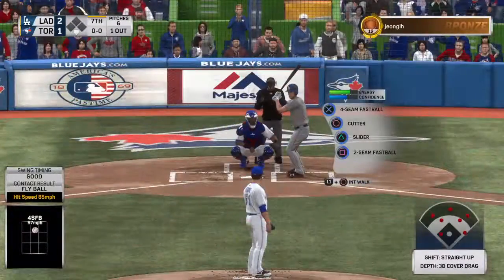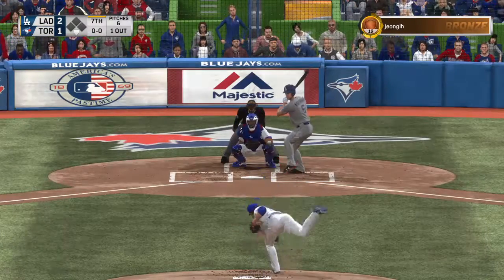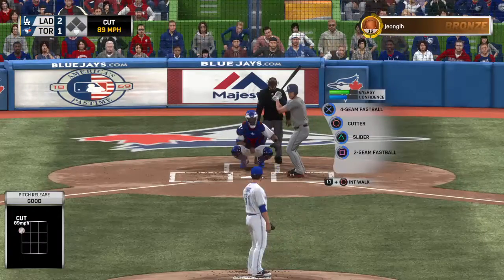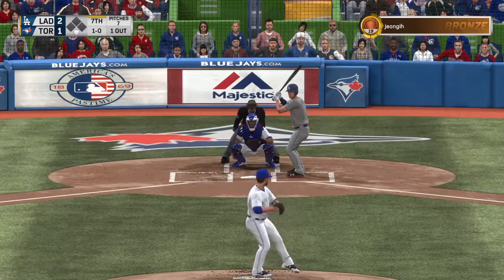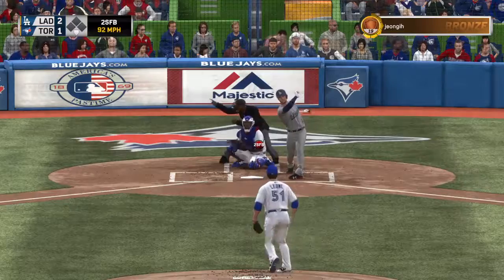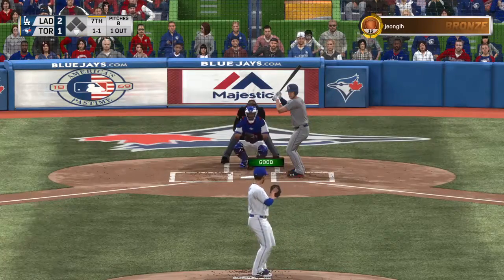Digging in to try it again, Jake Marisnick. A hit in 2 tries so far. Ball one. That's that controversial pitch right there. It's in the zone, should be called a strike by the book, but it's not a strike in baseball, not in the big leagues anyway. Fastball got him to swing through it. It's 1-1.